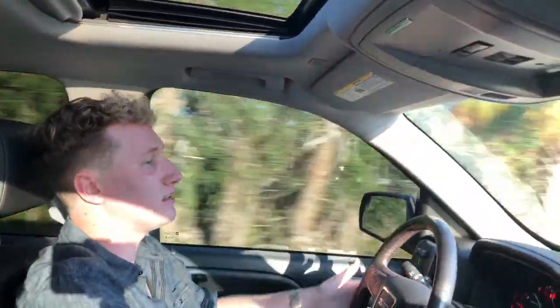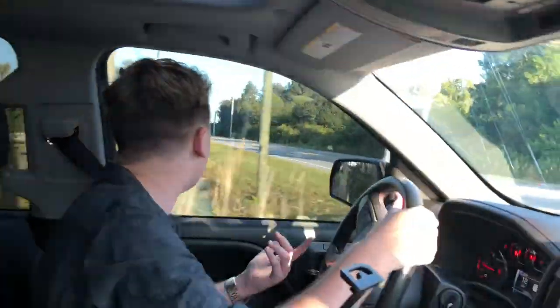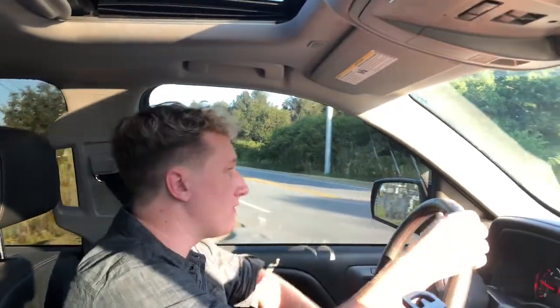Some people would criticize it, especially the stock version, about how cheap the interior is, and I'm not going to say that because personally there's too many videos where people talk about that. I don't need to tell you guys that it is a little on the cheaper side, obviously. Don't expect this to be a Mercedes on the inside. That's just not what you're getting this for. This is for an entirely different type of people.